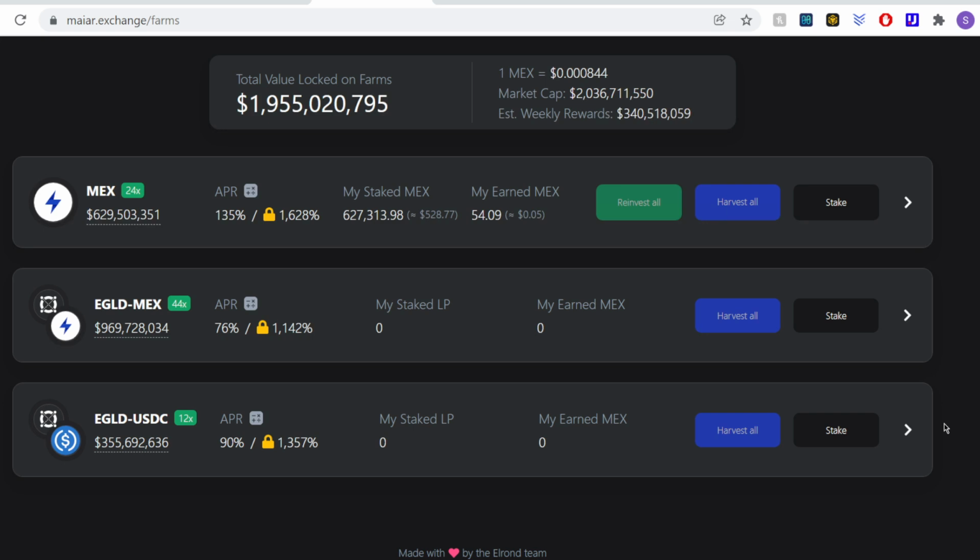And so guys, in the previous video we were following the methodology of the MEX token. This is the Maiar exchange token, which you can basically stake your eGold to obtain, as well as those like myself who have been staking or delegating Elrond for a number of months now via the Elrond wallet. I was pleasantly surprised because I had no idea this was going on. This is how crazy it is.